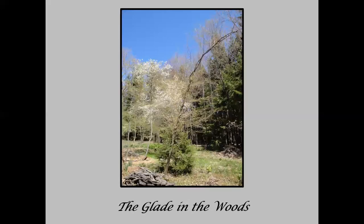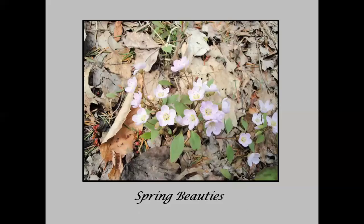Now, once again, we'll go through the glade, which is now filling in shade-wise with my birch trees. Boy, this is bright. Okay. Obviously, in the real world, it's not this bright. I guess this had something to do with transposing my photo to the screen a few years ago when we put this together. This is called Spring Beauties.